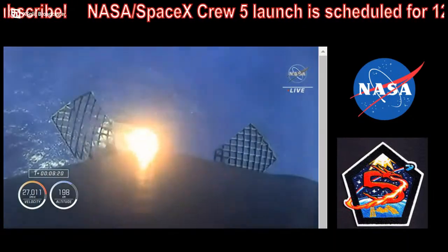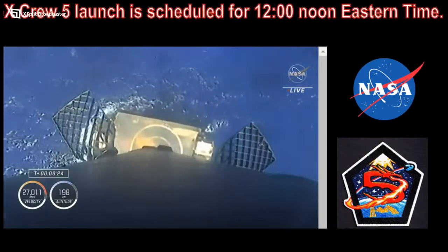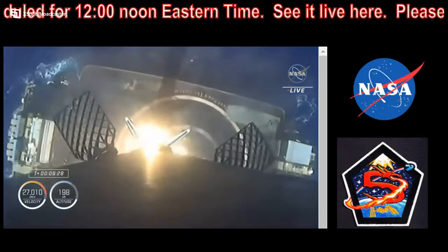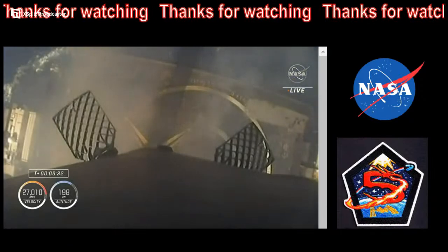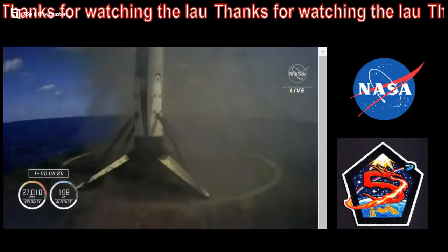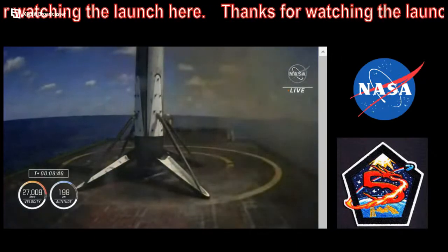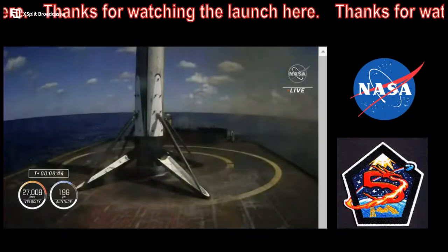There we can see the drone ship coming into view as Falcon 9 attempts Stage 1 landing leg deploy. You can see those landing legs have now deployed. And as you can see on your screen, and you can hear by the clapping and cheering behind me, Falcon 9 has landed on our drone ship, just through the instructions, parked off the coast of Florida.